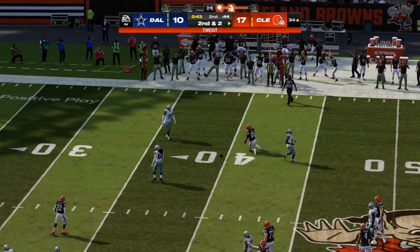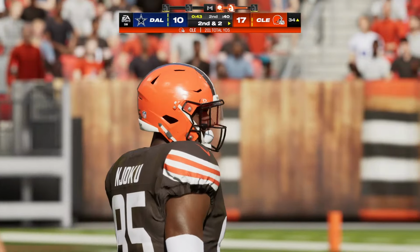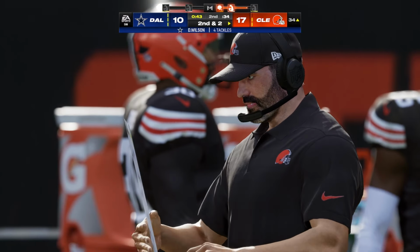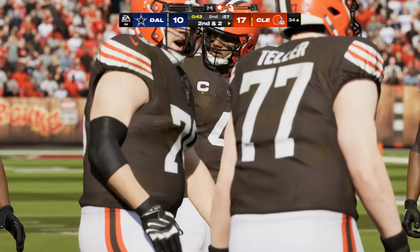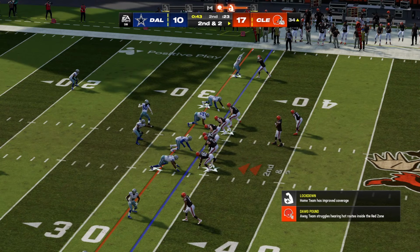That's to the right side and complete to Njoku. Now the Browns will use the first of their three timeouts as they'll stop it with just over 40 seconds to go in the first half. Second and a couple.